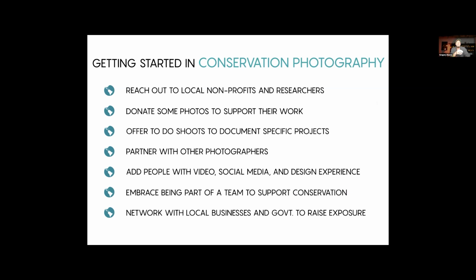And so I would embrace being part of a team in this case to support conservation, because sometimes as photographers, we tend to be a little competitive. I want my photos to be the best. But in this case, you're embracing a team as part of the greater good. And then, if the project takes off, you can network with local businesses and maybe even the municipal government to start to raise exposure for whatever it is that's going on.